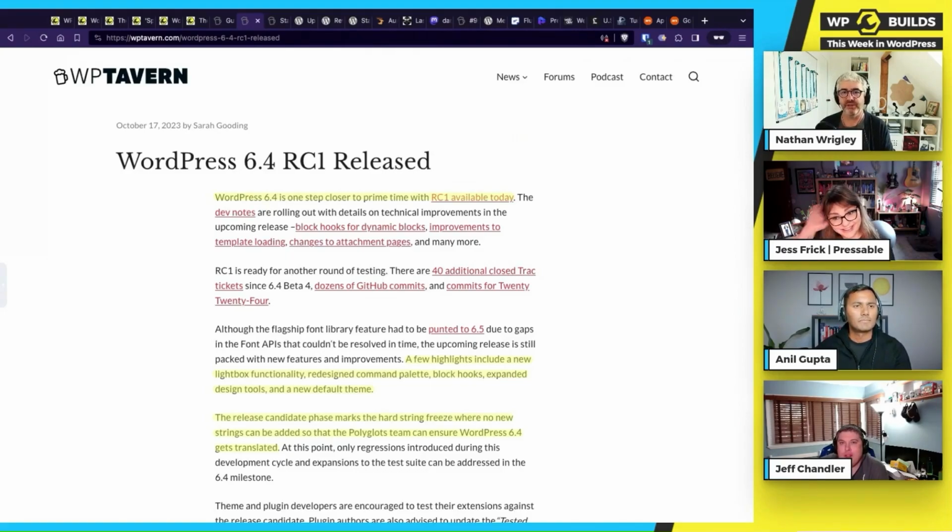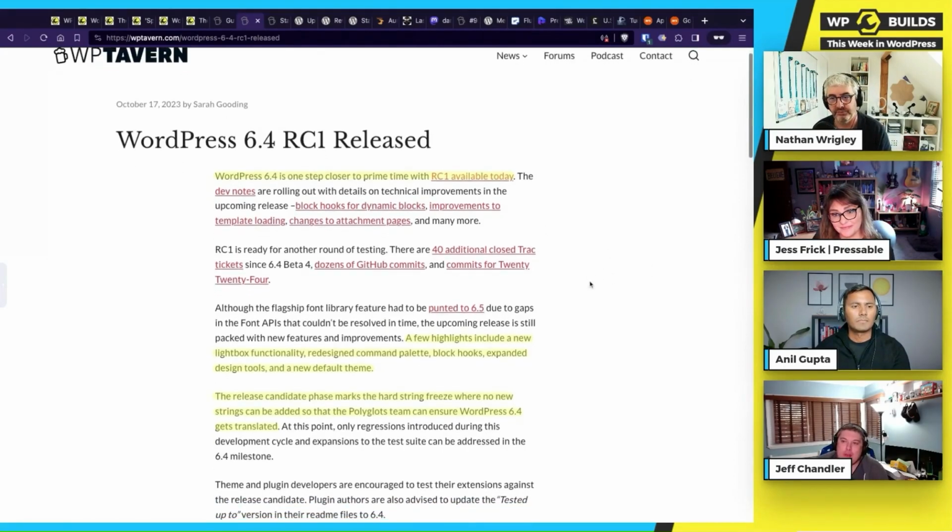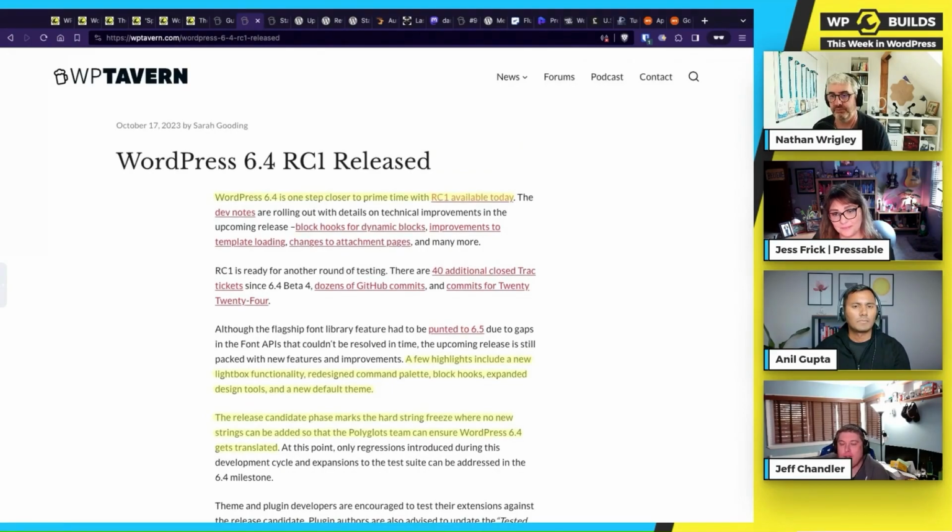Probably one of the easiest ways to test, if you don't want to set up a staging site on your own, is WP Playground. It'd be a great way to play around with the new release. I can't remember if we've got something about Playground coming up later, but we certainly covered it over the last few weeks, all the bits and pieces coming into the repo with the Playground button. But yeah, that is a good way of testing it.